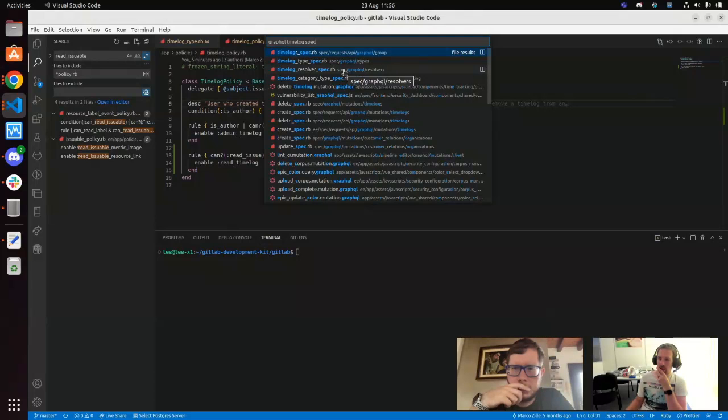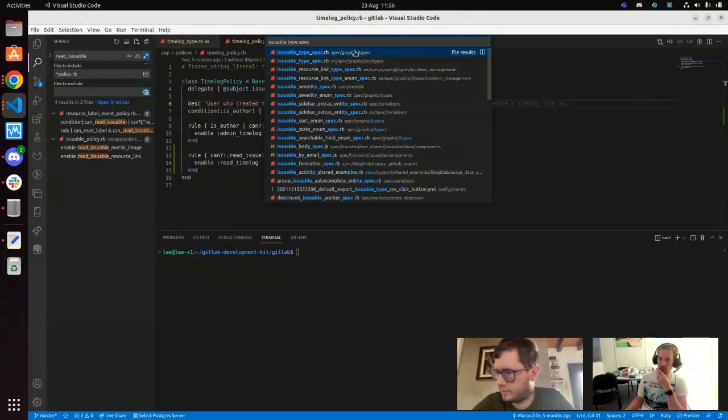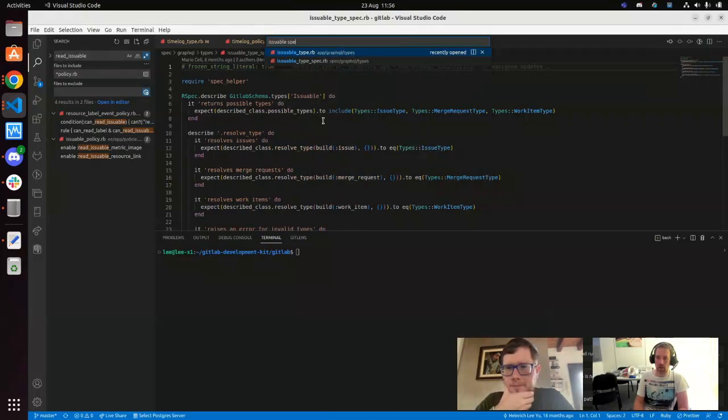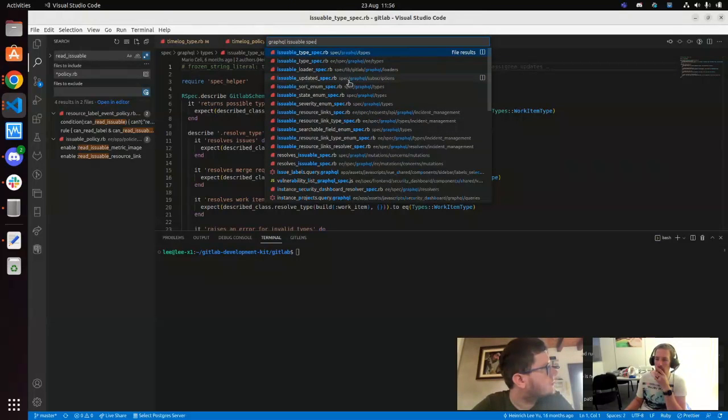We're not using the resolver. So I think it'll have to be a new one. Although was it issuable type? Possibly put it in there. Oh, maybe not. Maybe we will need to add the tests on the issue and merge request. Oh, maybe we just need to check the policy.